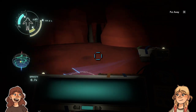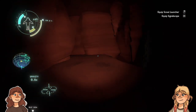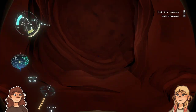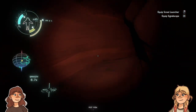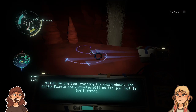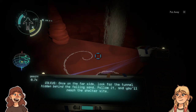The sand here is rising, so you must be cautious but swift. Left. Okay, go through this hole. Okay. Be cautious crossing the chasm ahead. The bridge Melorai and I crafted will do its job, but it isn't strong. Once on the far side, look for the tunnel hidden behind the falling sand. Follow it and you'll reach the shelter site.